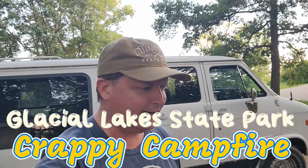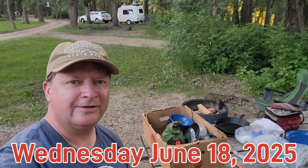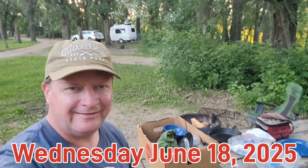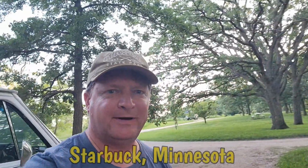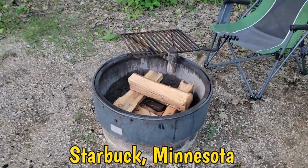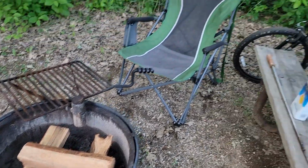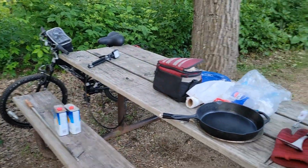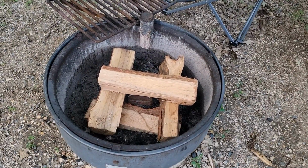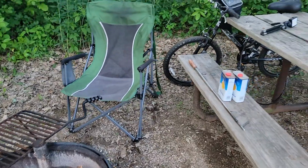Right now I've got everything all set up. I'm about to get that aim just right. Okay, there we go. I'm going to start my campfire. I've got the wood set up here already. My first campfire of the season for the year. I got my food in there, and I'll show you what I'm going to be cooking in a little bit. But I'll get this lit, and then talk to you in a little bit.